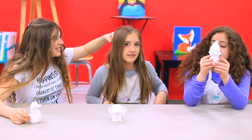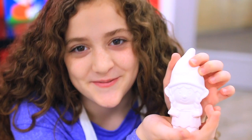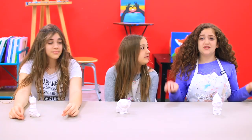Guys, we are breaking the rules this time. We each have different figures to paint, but they are the same size, so this should be really fun. So I chose this cute little seahorse. I chose this adorable little elephant. They're my favorite animal. And I chose this tiny, cute little gnome. Little garden gnome. So we just need our paints.